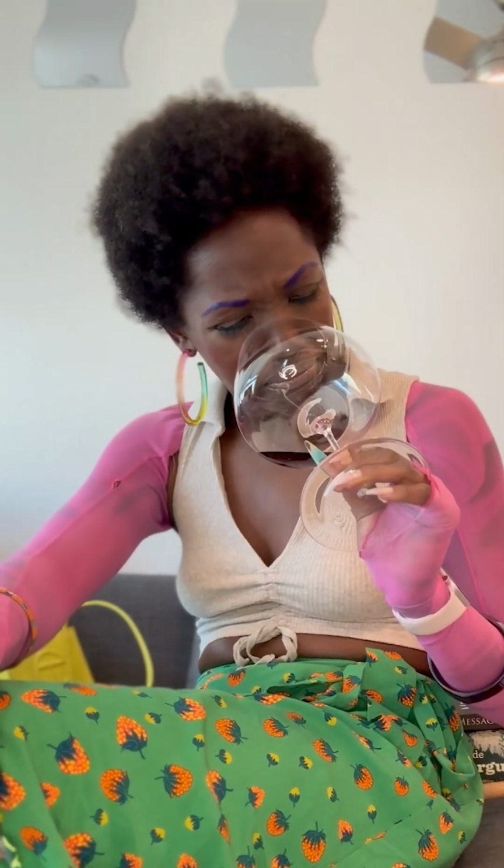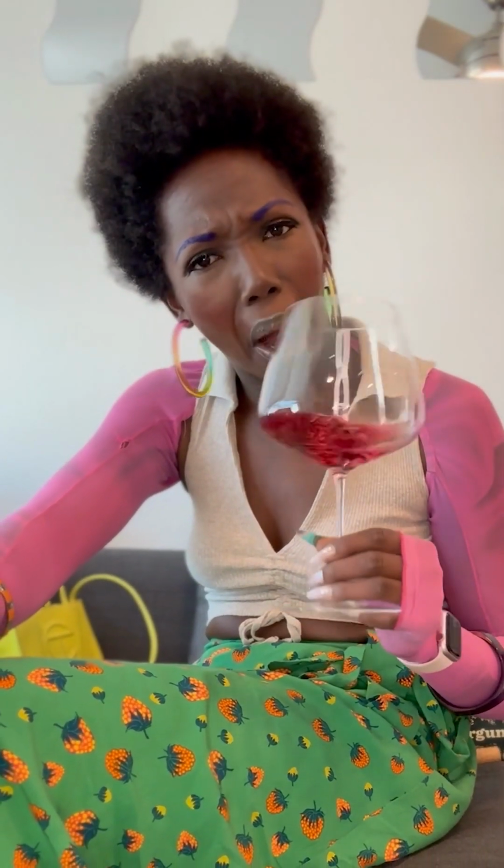It's so savory. It's got so much balance. It's so earthy. The earth and fruit combo.